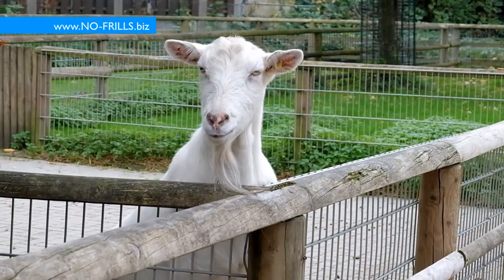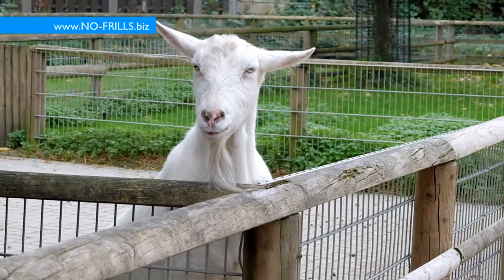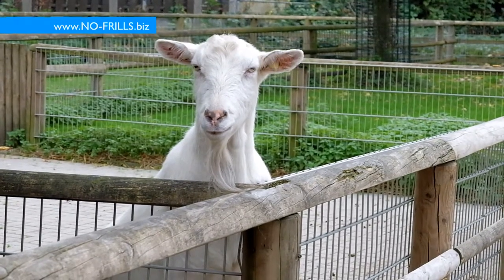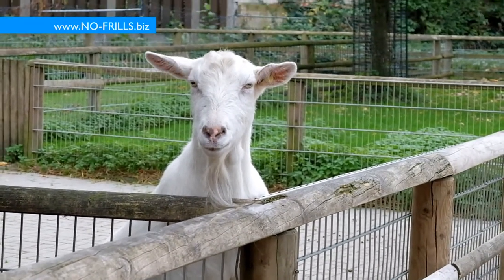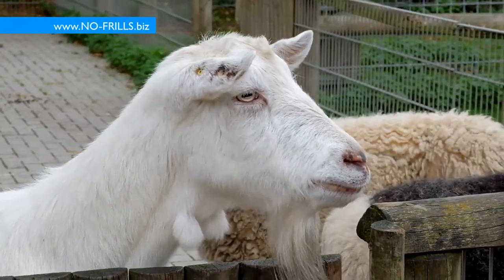German goats usually have horns. Sometimes the horns are cut. Aggressive animals get the horns cut in farm and animal parks. There are some other reasons for horn cutting, for example injuries and diseases.